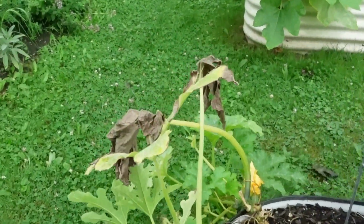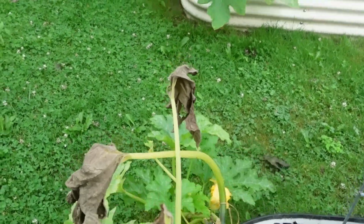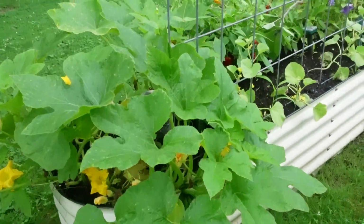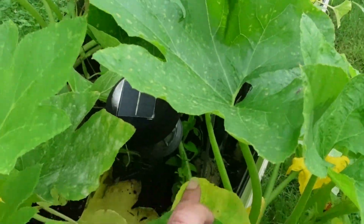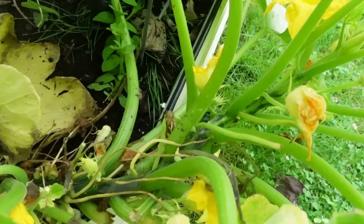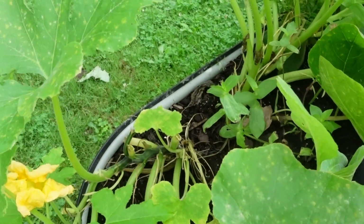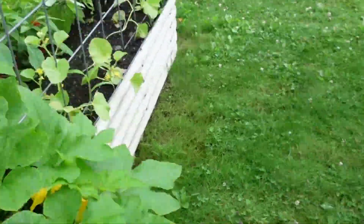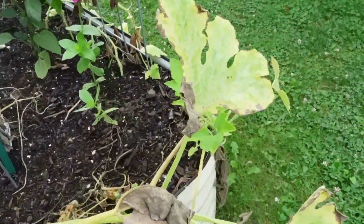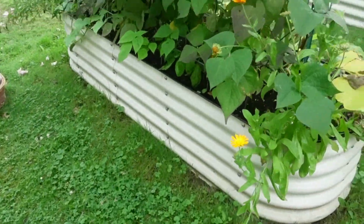Squash did not do all that well for me. I mean, I got a few, but not as many as I would like. And then I did have acorn squash in here, and the groundhog ate the 2 that I did have. So squash was not the most productive over here. I'm going to show you another bed.